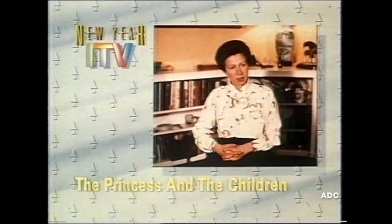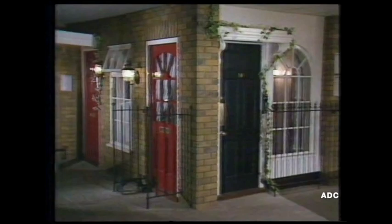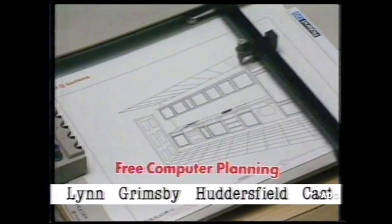Come to the grand January sale at Magnet Southerns for craftsman-built quality in kitchens, bedrooms, windows, doors and more. Save £858 on this Minster kitchen in American Oak. Save £168 on the stylish multicolour. Bargains galore on windows, patio doors and kitchen appliances. Look, 40% off pastel, Verona, sycamore, flute and Medina bedrooms, plus free computer planning for your kitchen or bedroom. See your local press and don't miss the grand January sale at Magnet Southerns now.